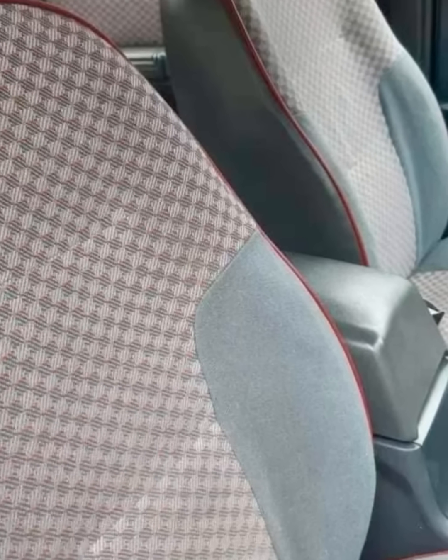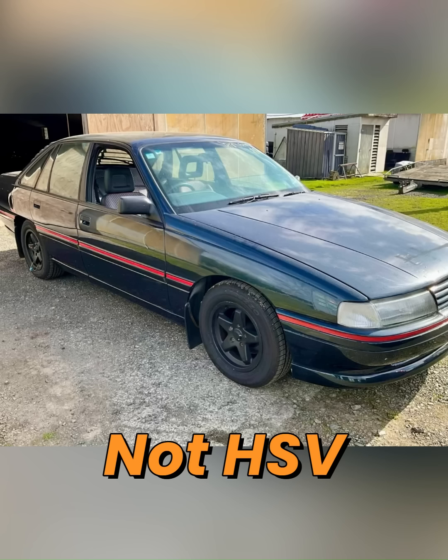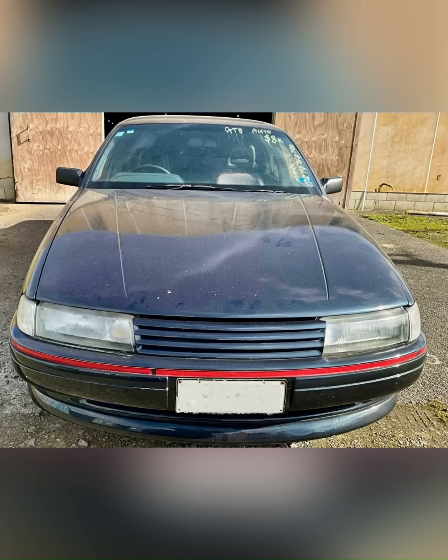Some sources listed it as HSV VN GTS V6, suggesting HSV involvement, but official Holden documentation confirms it as a Holden model, sold through Holden dealerships in New Zealand.